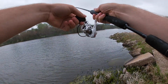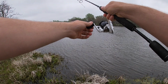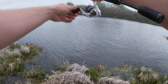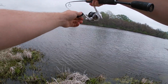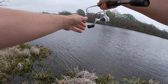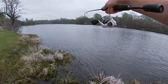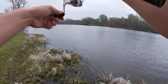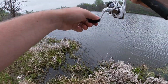Alright. Let's see what we can do here. This obviously is not what I came out here looking for today, but if I can land it, that'll make my morning. That'll be pretty awesome. Some much larger fish than what I'm set up to handle out here today. Kind of have to just let him go where he wants and hope he doesn't get in one of them rocks over there and break me off. See where he's at. Can't see my line, so I don't know where he went.